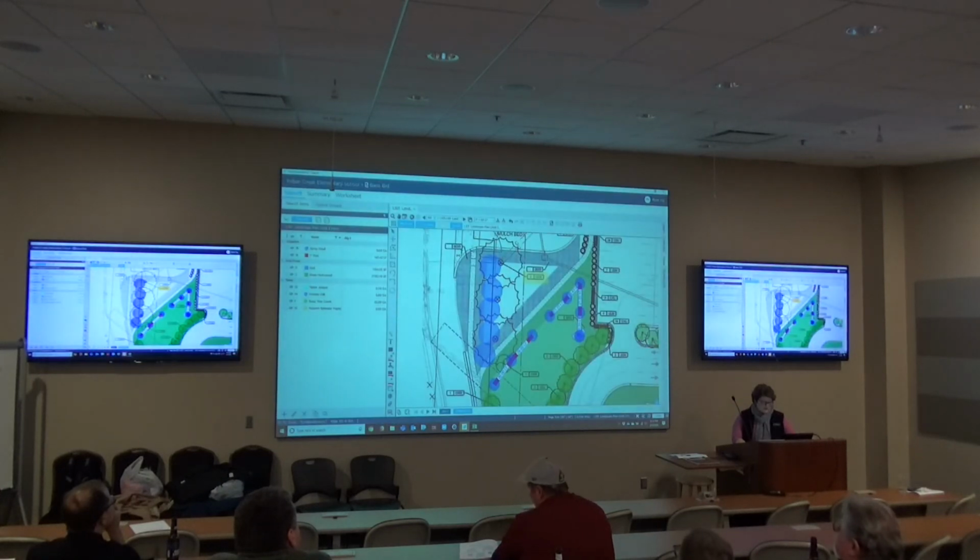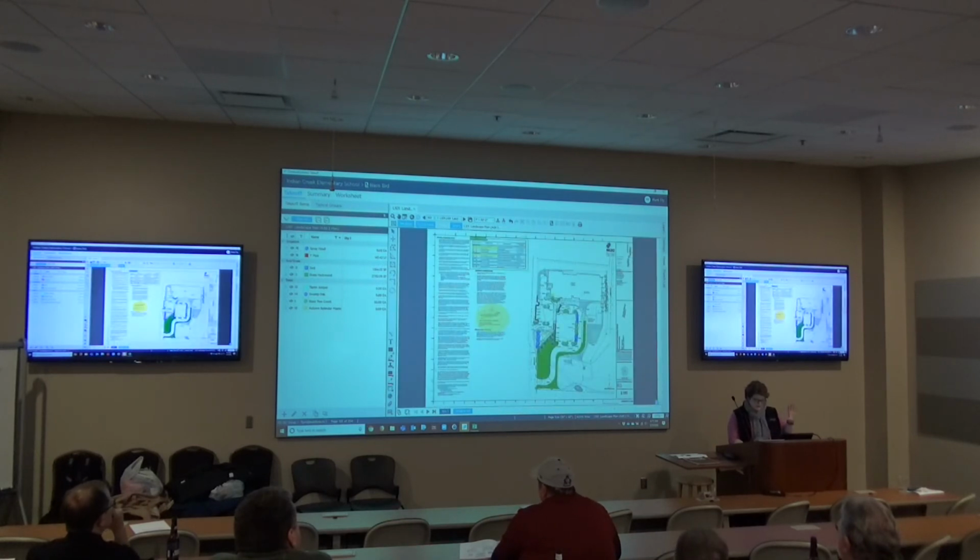In ConstructConnect Takeoff, let's zoom all the way out, because I had to do that here since everything was in green earlier. If I wanted to see where my basic tree count was, I just do select takeoff objects. See how they all highlighted in yellow? Is that what you're talking about? Yep.